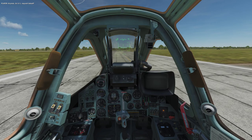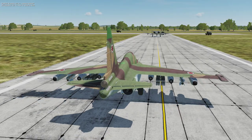Anapa traffic, Uzi 41, exiting runway 2. Uzi 6-1, request takeoff.